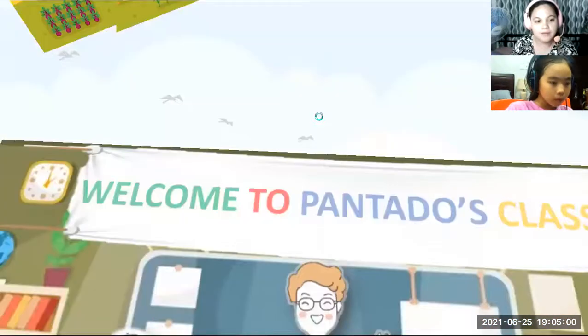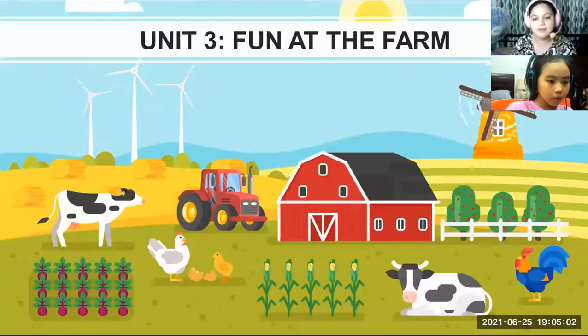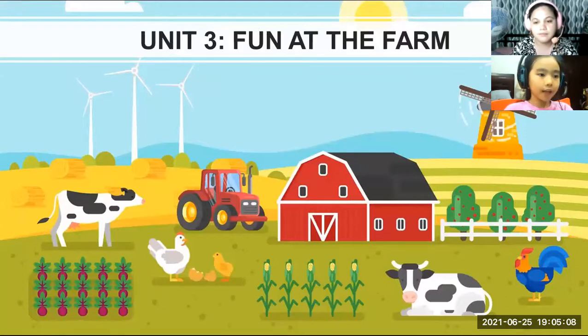All right, so our lesson for tonight is, can you read it please, Akiko? Unit 3, Fun at the Farm. Okay, so we're going to talk about the animals that live in a farm. All right, so look at the picture here, Akiko, on the first part. What can you say about it?